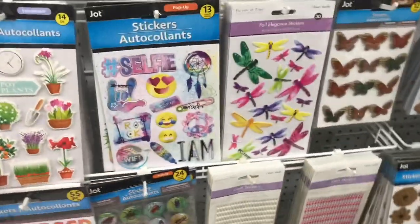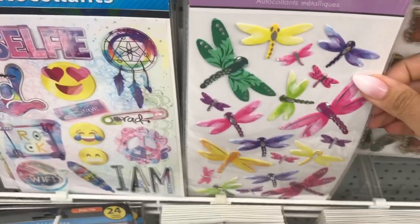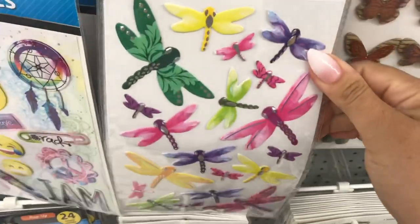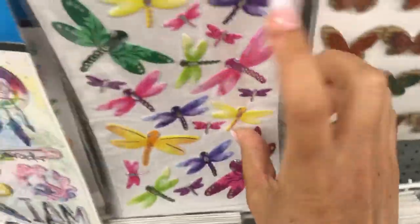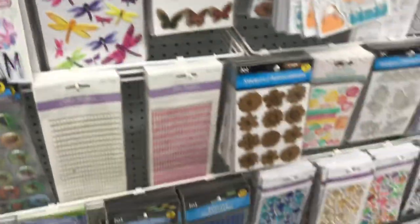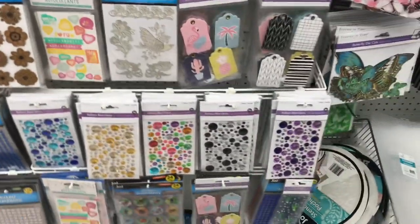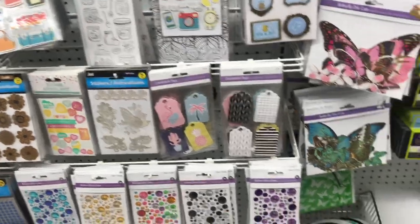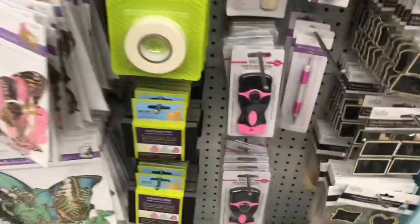See if there's anything that catches. Oh, these are new as well here. I kind of am on top of what's new because I have pretty much all these stickers here, so it's easy for me to spot when there are new ones. I've done a full tour before if you want to see all the stickers and the craft aisle.